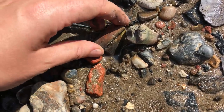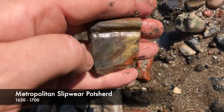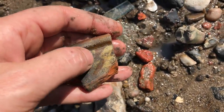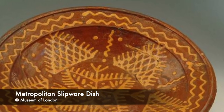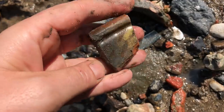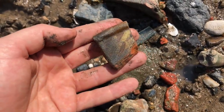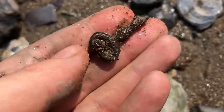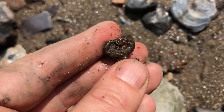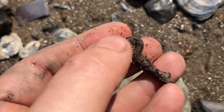And there's a big chunk here of Metropolitan slipware. Make out the slipware pattern on there. This is one of my favourite kinds of slipware. I'm going to leave it here, it's a little bit faded, but someone else might want it. And I found this little key, which is pretty knackered, but it's quite sweet. I think when I get that home and clean it up, that could be rather pretty there.